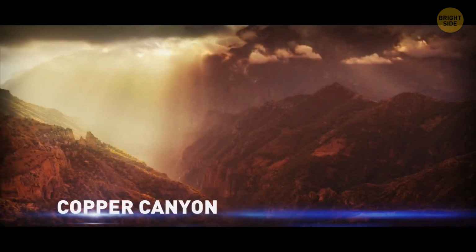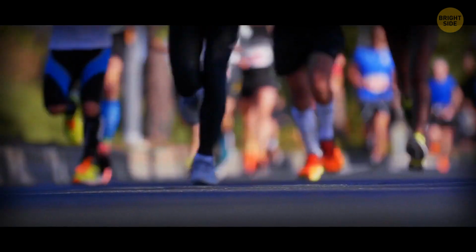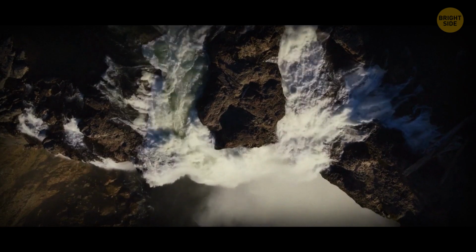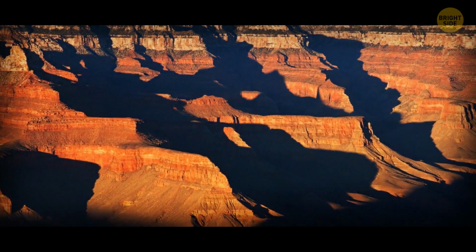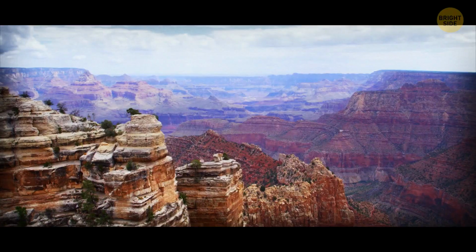The Copper Canyon in northern Mexico is home to a world-famous group of people who run marathons, or even double marathons, just for fun. There are 6 canyons all joined together, and in its widest part are 2 of Mexico's tallest waterfalls. Copper Canyon also has one of the longest zip lines in the world, and one of the scariest train rides you'll ever take. Don't look down.